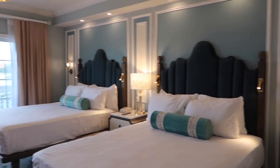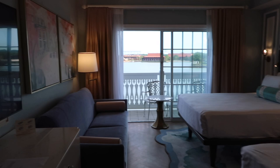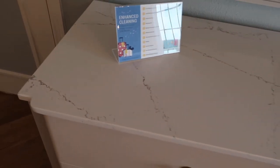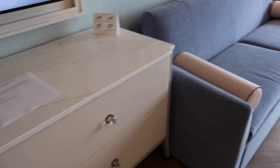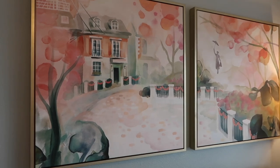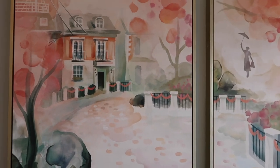Most vlogs start with the bathroom and stuff. No. I want to show you again why this is one of the most luxurious rooms now on property. Again, Mary Poppins themed from the artwork here. I mean, how gorgeous is this?